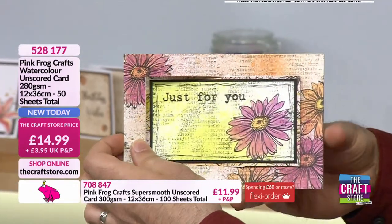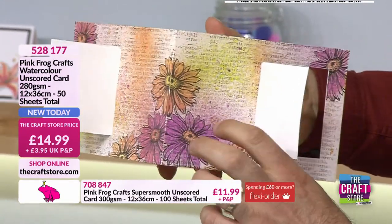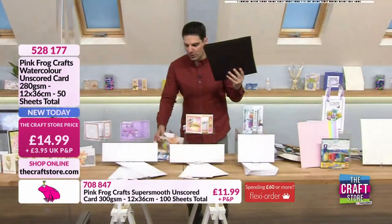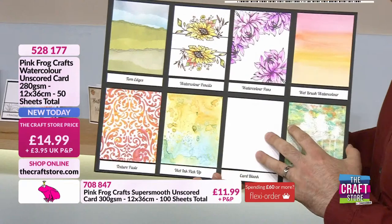So what you're getting here is the ability with the watercolour cardstock, good weight to it, being 230 GSM. But Hazel, showing here, you can do absolutely anything with this. Actually, I've got some boards I just want to share with you. This is good. So this really shows you the different techniques. So talk us through some of these then, Hazel.